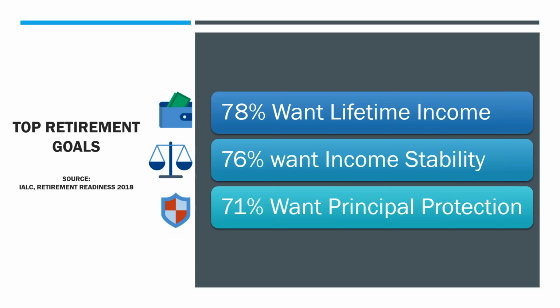They can get you that lifetime income. It can get you that income stability, and it can get you that principal protection so you're not losing that nest egg you've worked so many years to sustain. Again, your clients, they all want annuities and they don't even realize it. That's top retirement goals from Retirement Readiness in 2018.